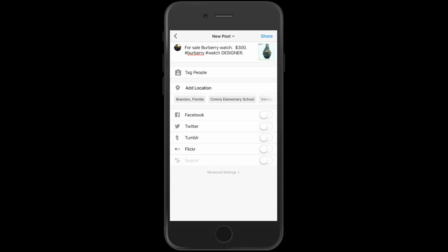I recommend this for slower moving inventory that's not moving on eBay or Amazon. It's a good way to get rid of the inventory. If you find a buyer, great. If you don't, it didn't cost you anything but maybe 10, 15 seconds of your time to post it up. And you can do the same thing inside of Facebook or Twitter directly, but I just find this much easier using Instagram as a social media platform to share between the other platforms.